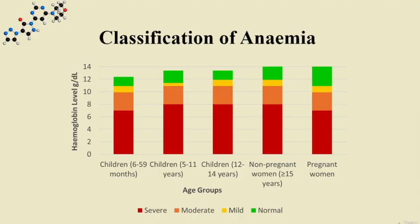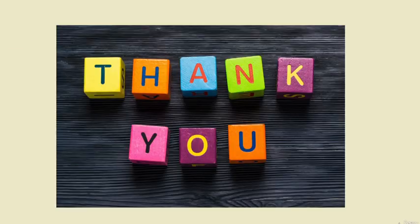Anemia is classified as normal, mild, moderate, or severe based on hemoglobin levels, which vary by age group and gender. For example, normal levels start at greater than or equal to 11 grams per deciliter for children under 5 and greater than or equal to 12 grams per deciliter for non-pregnant women. Mild anemia falls slightly below these levels, while moderate and severe levels indicate lower hemoglobin concentrations, highlighting the need for timely intervention. These thresholds, defined by WHO, guide the diagnosis and management of anemia across different populations.